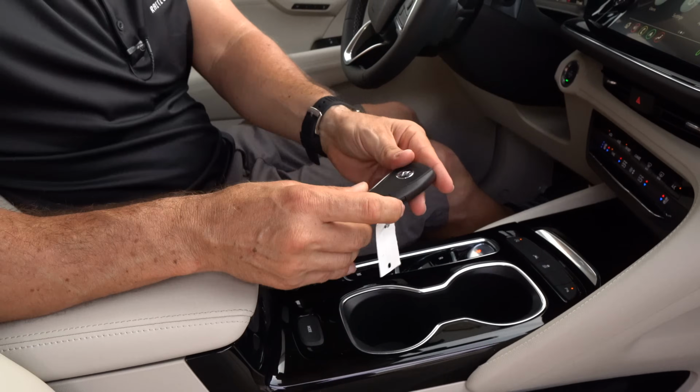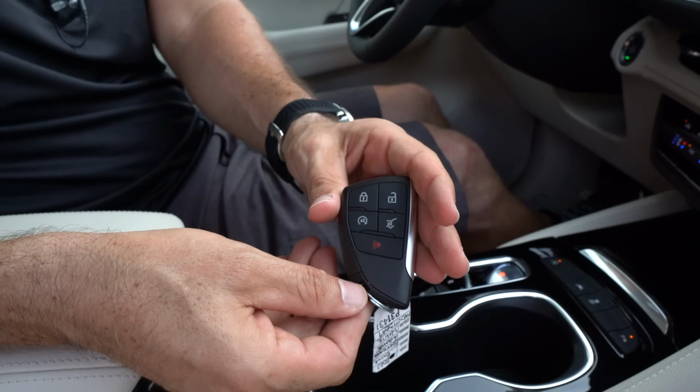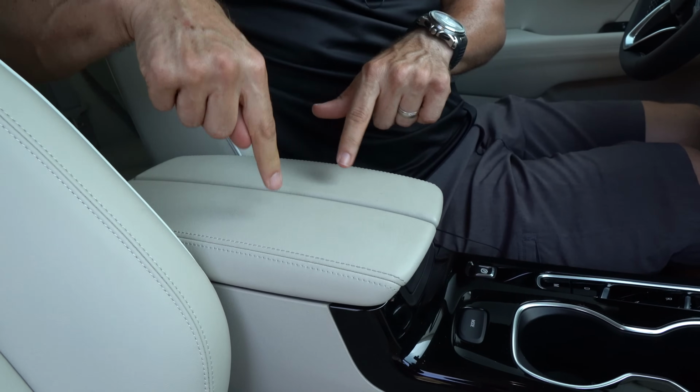The 2 cup holders. There's our Buick key fob. Actually not looking too bad. Remote start, pop the hatch, sound the red horns. You got your mode selector button, which I'll show you more of on the driver's side of things. And then you have nice leather, but it's hard as a rock.